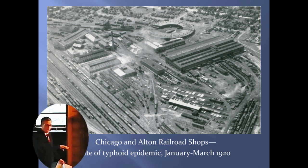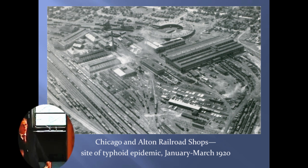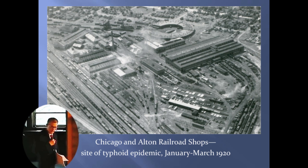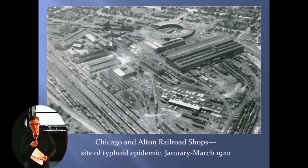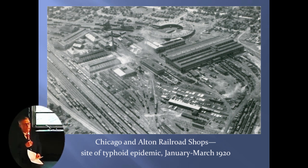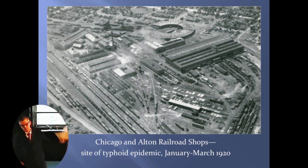So at the time of a 1920 typhoid epidemic or outbreak at the shops, which will lead to the push to create a lake, at the time of this 1920 outbreak, that will kill about 24, 25 men in the shops here, there's about 1,200 skilled and semi-skilled craftsmen, right? Machinists, blacksmiths, tool and die makers, upholsterers, carpenters, painters, switchmen, brakemen, you name it, right? A city unto itself on the west side of Bloomington.